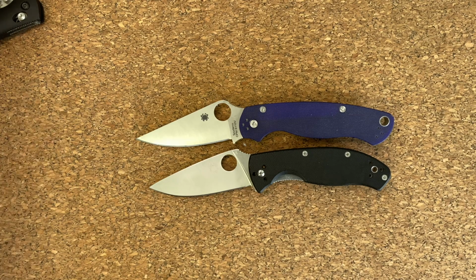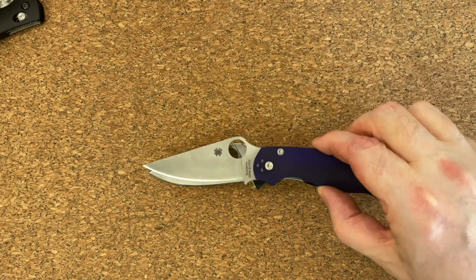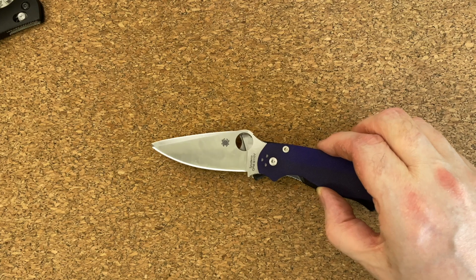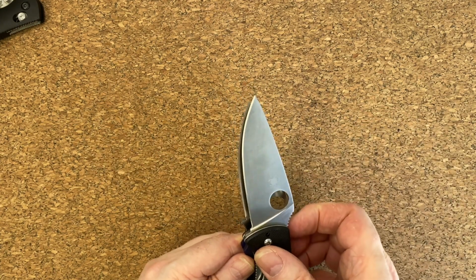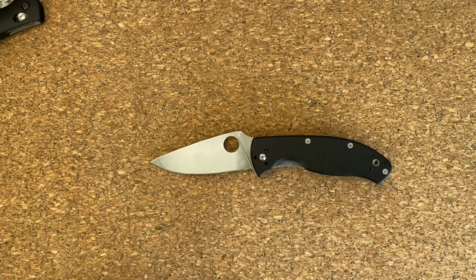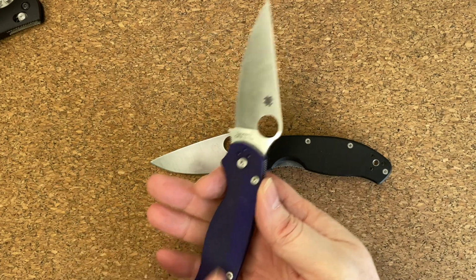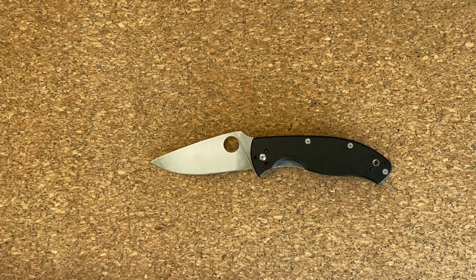The PM2 is an interesting comparison, by the way. So the PM2 is much longer, but look at the blades. The blades are almost identical. In fact, I think the cutting blade on the PM2, yes, it is. The blade on the PM2 is actually shorter. That's because the PM2 is a kind of a mutant of a knife. It's a huge handle. So anyway, there you go. It's a big, medium-sized knife.